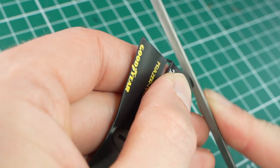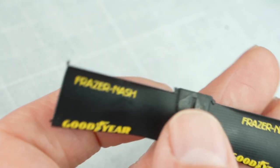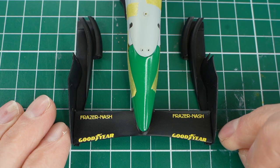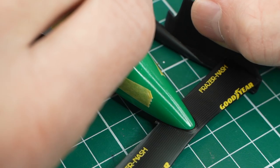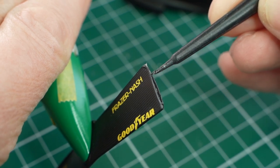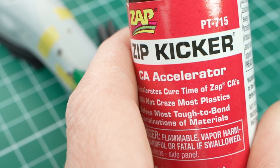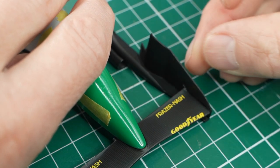So I filed the upper flap down a bit. Finally, I decided to remove this flap from the main plane too, since that would give me more room to mount it precisely. First I test fitted the parts and then I applied super glue using Mr. Glue applicators. I use Zip Kicker from Zap, I did not make this up, to have the glue bond instantly.